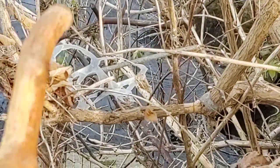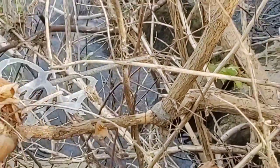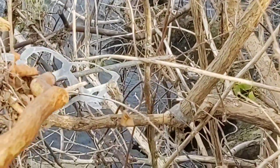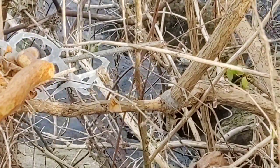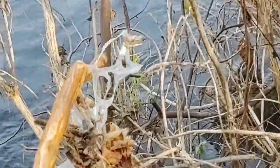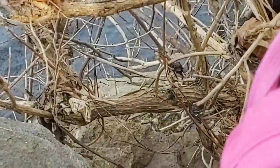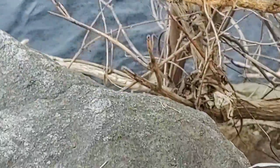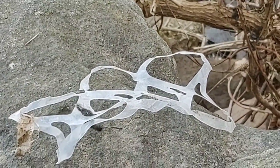I don't like seeing that. We'll see if I can get it off. Wrapped around something. Stuck. Oh, let's see. Oh, I got it. Yeah, I got it. Don't drop it. There we go. Ooh, almost off. Okay, put that in there too.